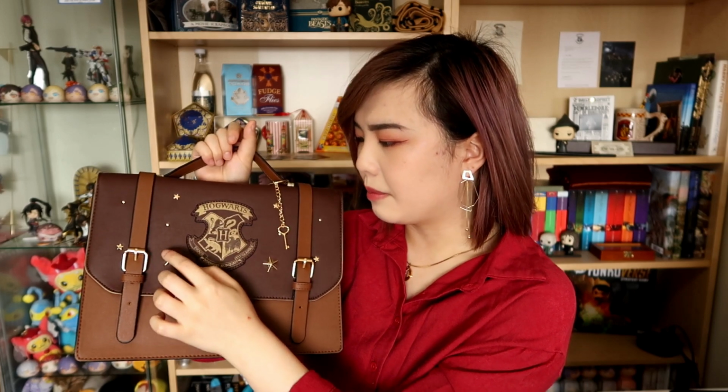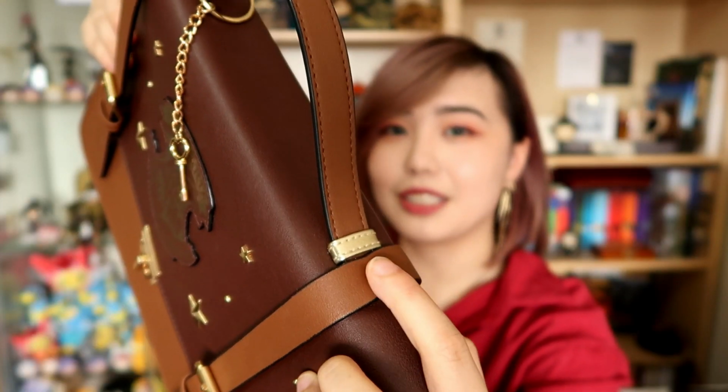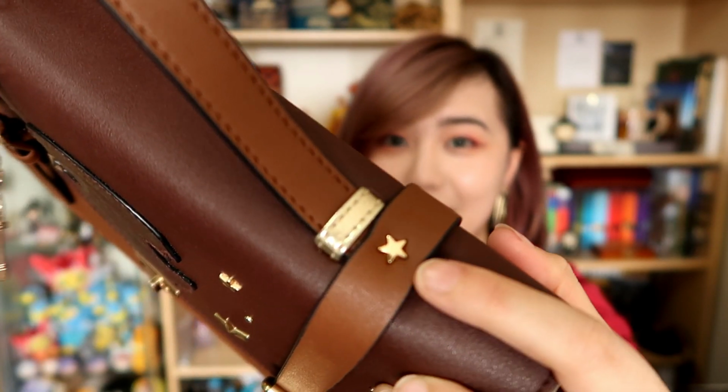And there's some little plastic stars on here. I think they're plastic, I don't think they're metal. And I think the gold accents on this bag really just tie in the entire look. There's even a little star here which is so cute. Look at it, it's so tiny. There's also a tiny key which is dangling from this strap here, which I think is just the cutest thing, and it just adds that little extra touch to the bag.